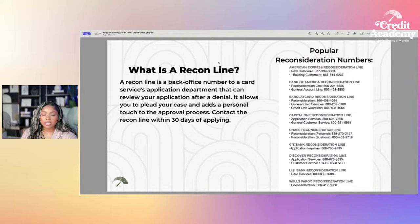So if you are denied for one of these credit cards, instead of just accepting the denial at face value, always try to get a reconsideration, because it's not going to hurt you. It's not like you are getting another inquiry. Basically 30% of denials turn to approvals after calling the reconsideration line. That's a large percentage. So you have a 30% chance of reversing your denial simply by calling a reconsideration line and asking for a person to review your application.